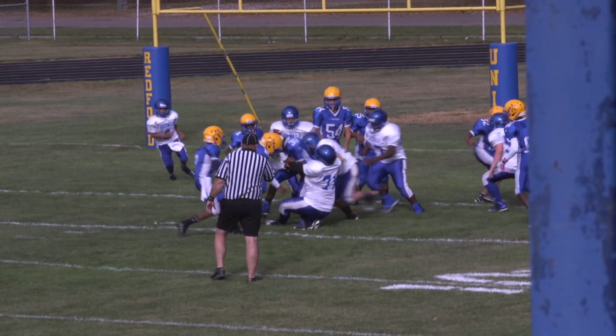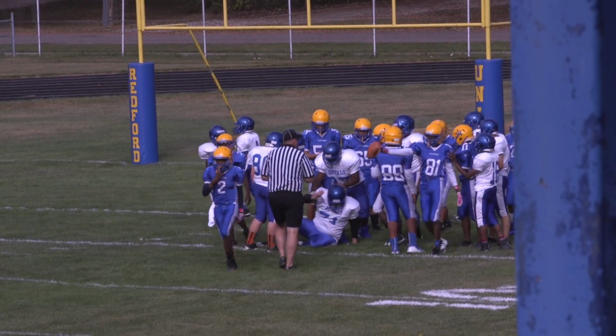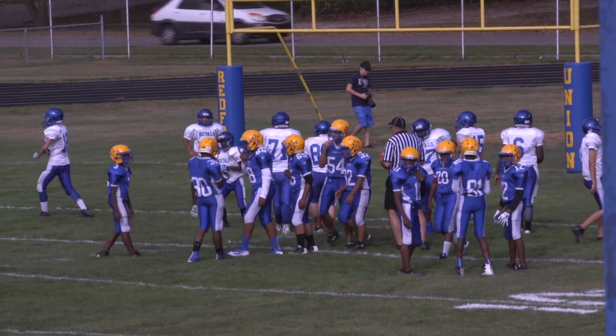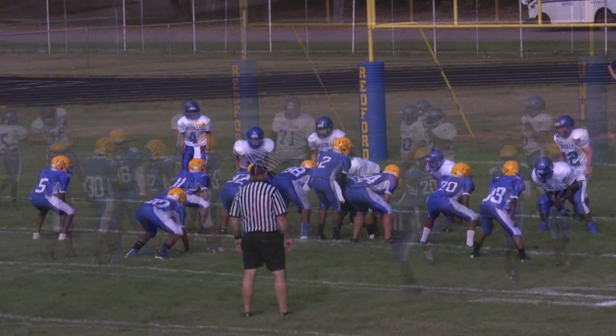And off to number 30, Jeremiah Austin Jackson. He's met right away in the backfield by number 71. 71, Tariq Gilliman, making his presence known today. That's going to be a loss for Hilbert, bringing up third, lining up the quarterback.